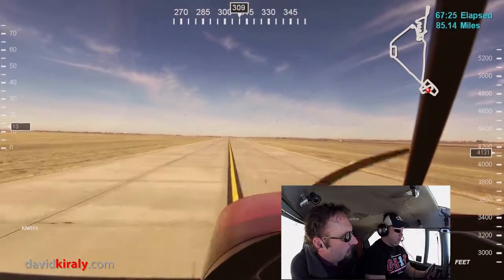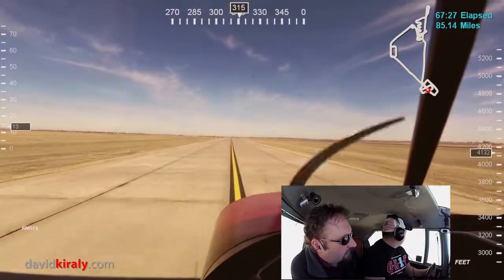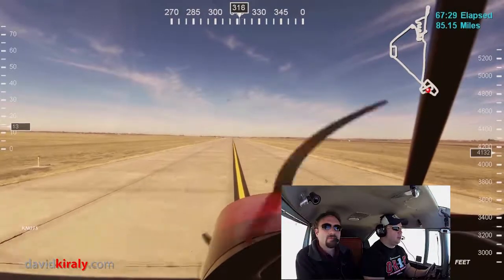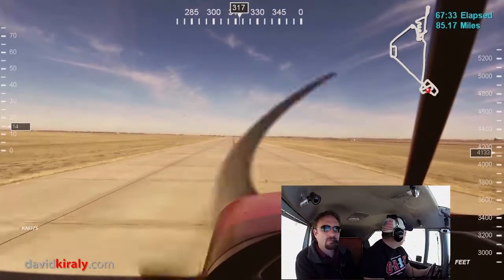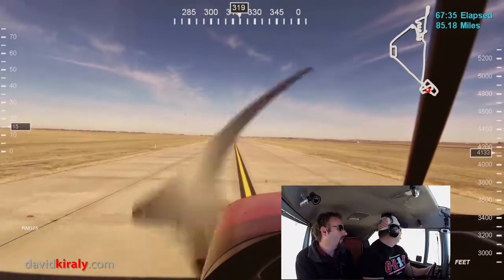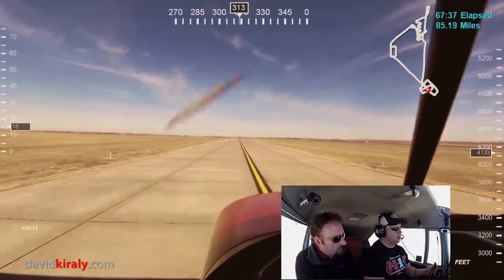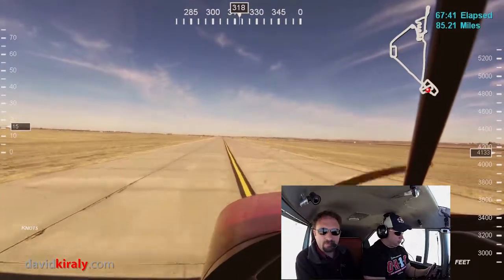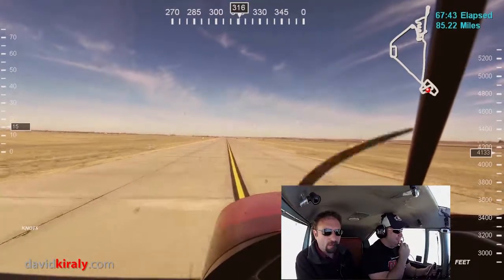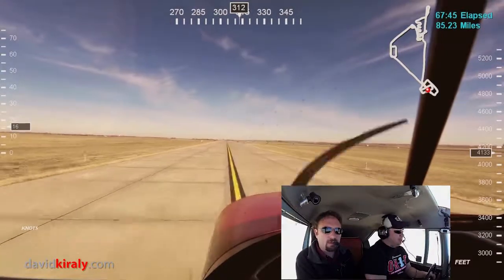See what those guys are doing. They're just sitting there burning. Scottsbluff traffic, Scottsbluff ground, be crossing the approach to runway 5. That's them, isn't it? Yep, that's them. Wondering how long they just sit there. However long their timesheet gives them.